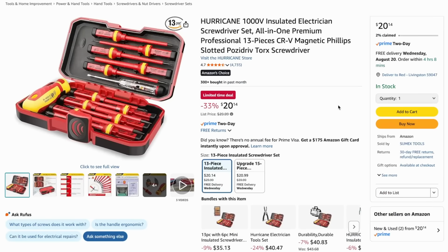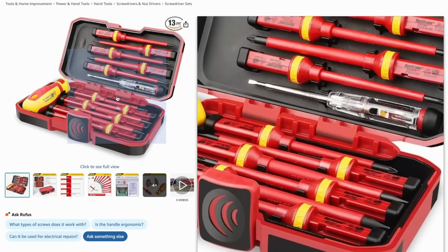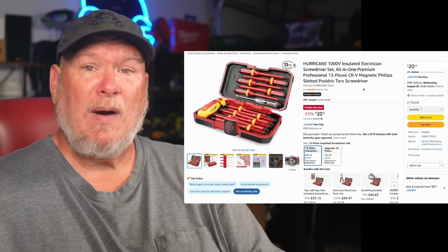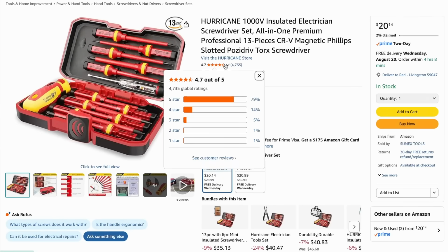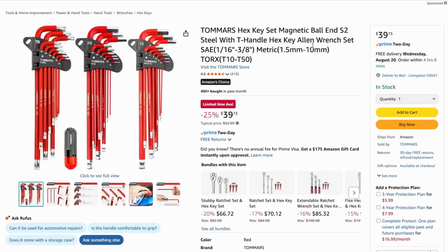All right, then we got the Hurricane 1000 volt insulated electrician screwdriver set. This is a great DIY homeowner kind of thing. You get the handle, and then you get all these slotted screwdrivers here, fully insulated, built into the thing with the case. Rather than, and I get it, as a pro you're going to want all separate tools. But for the DIYer who's only doing occasional work, this is a great solution for them, all right? Coming in at $20.14. And look at the reviews on this, 4,735. That's not a small amount, and there's not a fish hook in sight on this product. This is a no-brainer.